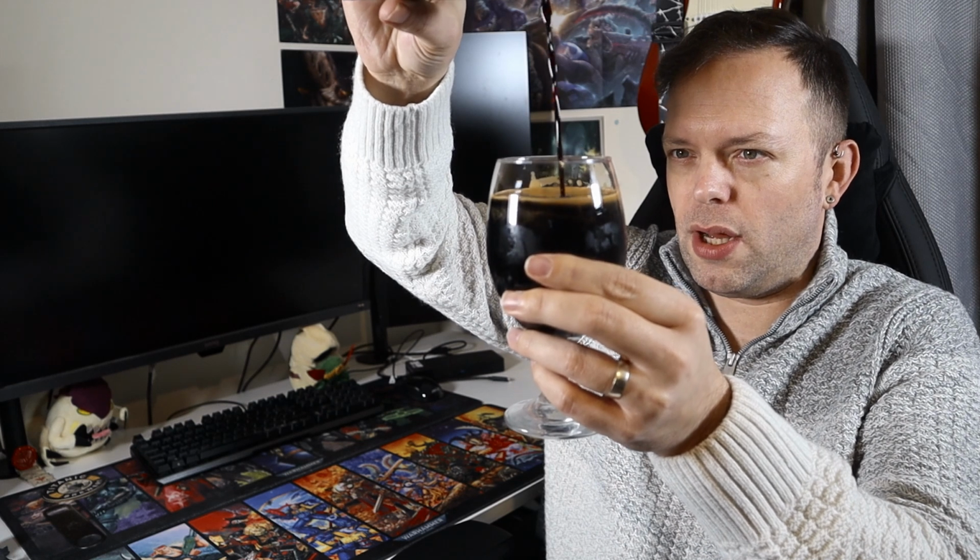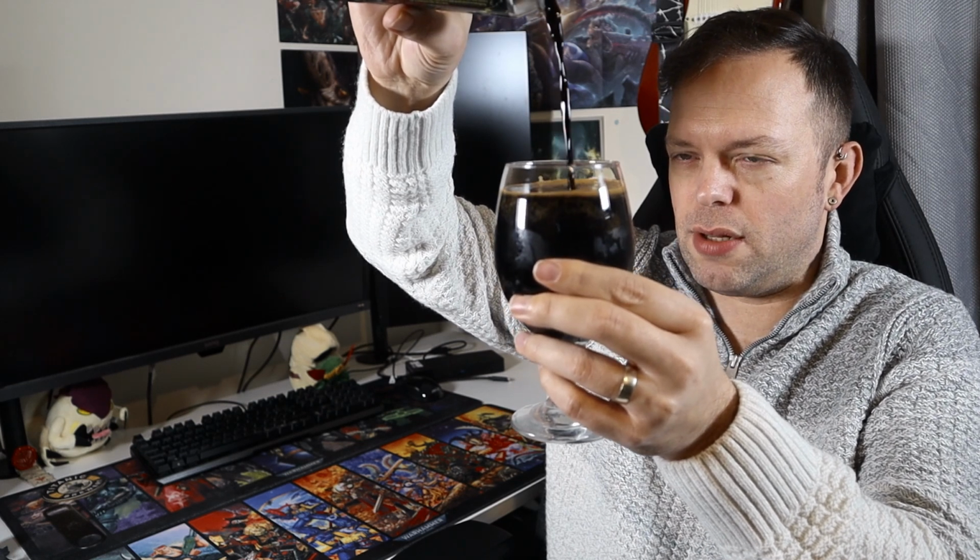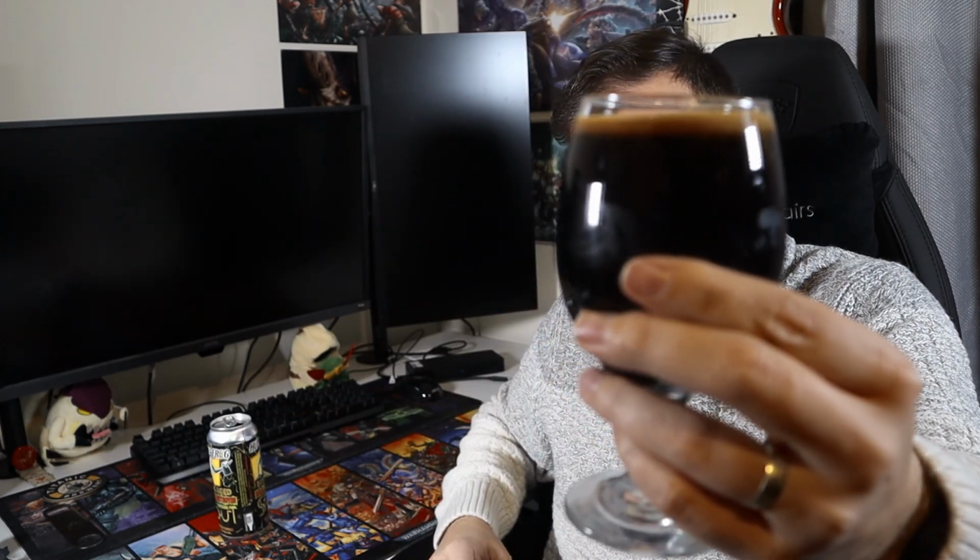Look at the pour. The viscosity of the beer coming out of the can is just incredible. The colour is so rich and deep and roasty. The head is just incredible. Wonderful, wonderful looking beer that. It's having a point.